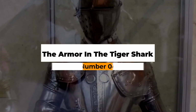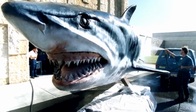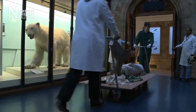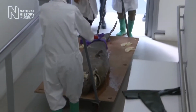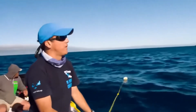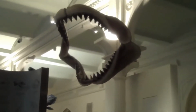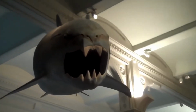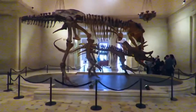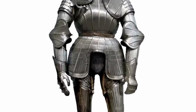Number 4. The armor in the tiger shark. In the 1990s, a lot of scientists examined tiger sharks, and a lot of scientists found a lot of shocking things. In fact, the crazy things found in the stomachs of these sharks were so ridiculous and downright unbelievable that a museum had to make a special exhibition for sharks. The exhibition was called Sharks, Facts and Fantasy Exhibition and was organized by the Natural History Museum of Los Angeles County, and one of the craziest items on display was an actual suit of armor.